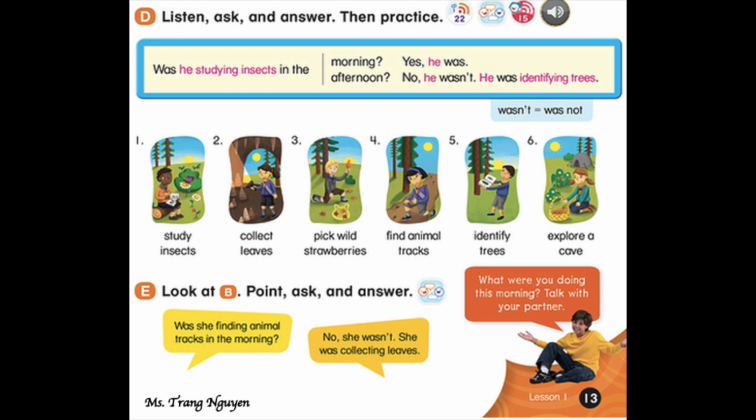4, Was she finding animal tracks in the afternoon? Yes, she was. 5, Was he identifying trees in the morning? Yes, he was. 6, Was she exploring a cave in the afternoon? No, she wasn't. She was picking wild strawberries.